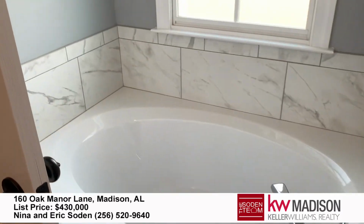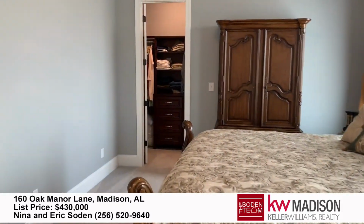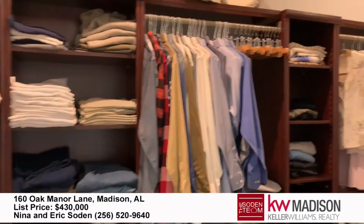This home is zoned for Rainbow Elementary School, Discovery Middle School, and Bob Jones High School. Now let's go take a look at the very important master bedroom walk-in closet.